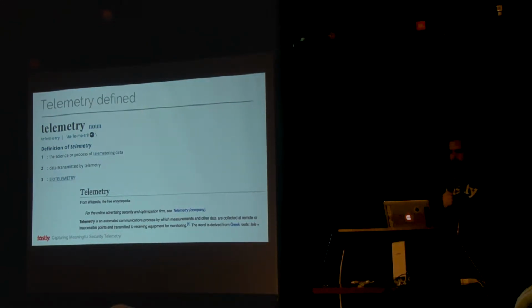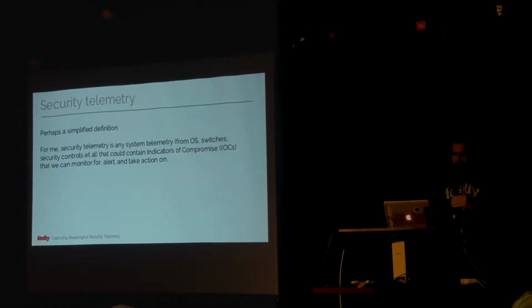So telemetry, I know it's an overloaded term in the mechanical engineering world and chemical engineering world. It has very specific meanings. But the one that resonated with me more was one of the definitions off of Wikipedia, which defines telemetry as an automated communications process by which measurements and data are collected from mostly inaccessible systems. The data will come back to a centralized area for analysis. The data could contain either metrics or data or other things. It could be pressure sensors or whatever the case may be in the SCADA and mechanical world. But for me, it's a little bit more simple than that.